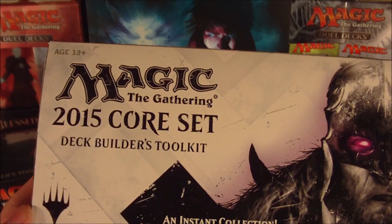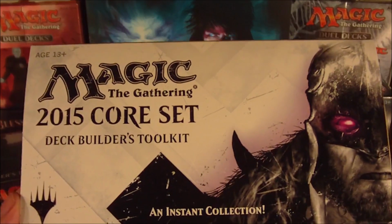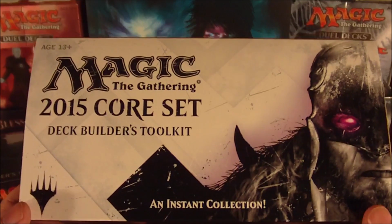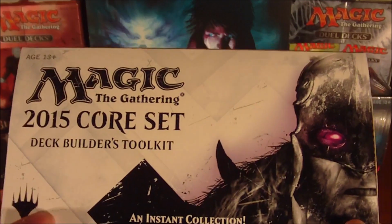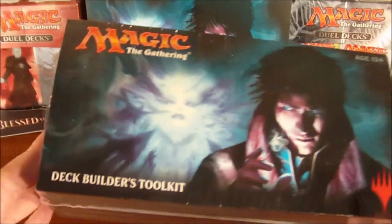So after so many sets are released, previous sets are no longer considered legal, I think, for their standard format, as far as I know. Again, I might be wrong there, but I know that was one of the complaints about this particular product. So we'll see what the breakdown is like in this one.